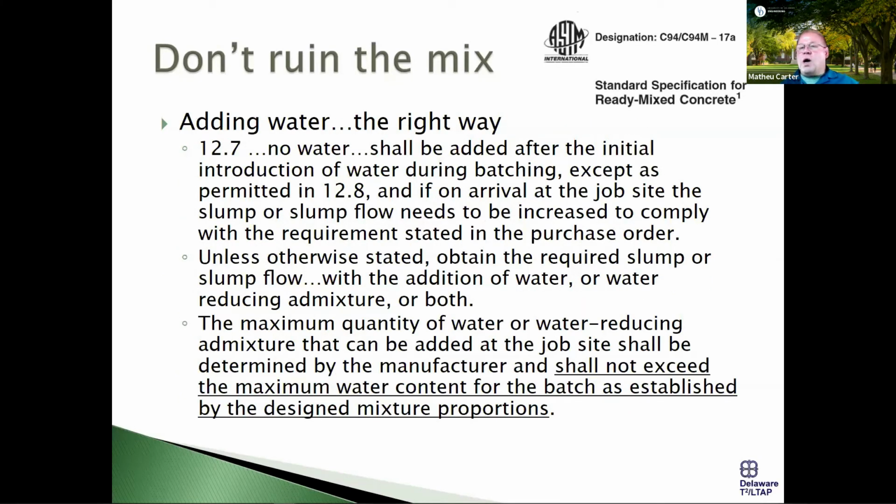If we're going to add water, we should do it the right way. We do it in the truck. And again, this is an excerpt that I won't go through, but this comes directly from the American Society for Testing and Materials and their standards for ready mix concrete. And it talks about, first of all, that we don't exceed the maximum water content for that batch. And as inspectors, as owners of projects, we should insist upon adherence to that.